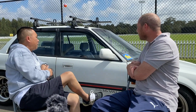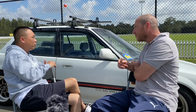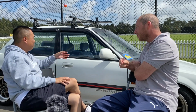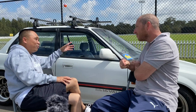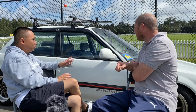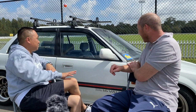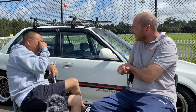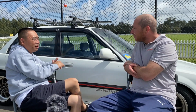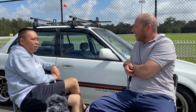Maybe get some JDM parts from Japan, the ones Honda made only for Japan, those little air purifiers here and there. But other than that, no. Keep it like this. Resto mod. Just restore everything and change the engine, but restore. Nothing extreme. I love it.